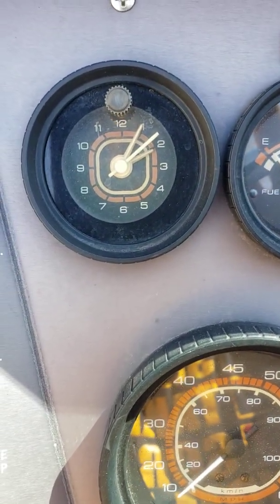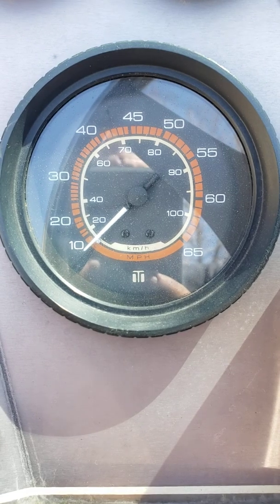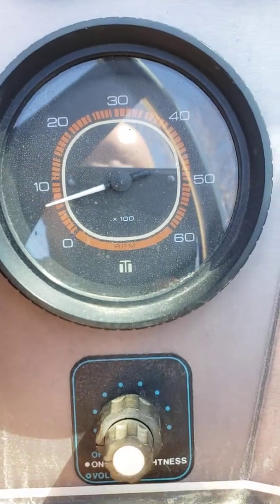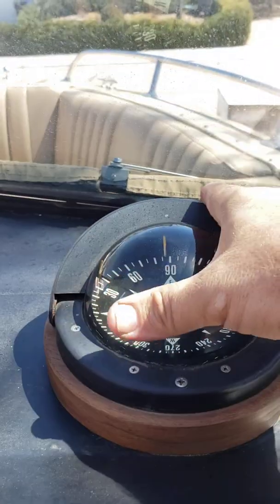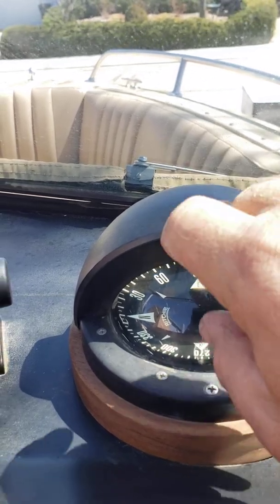That's a clock. That is a working clock, which I think is just really fun. There is your speedometer. It does work. I turned on my GPS on the lake, and the speedometer is accurate. And your RPMs, I have to believe they're accurate because it sounded like it was running appropriately. So you have a really, really nice, oh my God, compass.